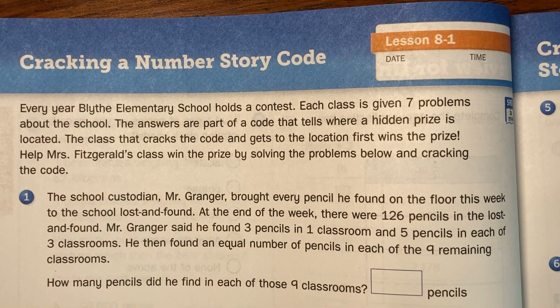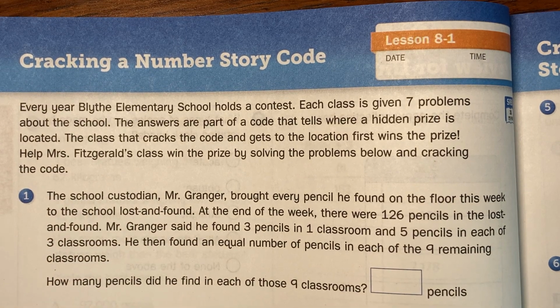Hello and welcome to Lesson 8.1 for 4th grade math. We're on page 270 today and we'll be cracking a number story code. I'm going to walk you through some quick strategies regarding how to take a big story problem and break it down into something a little more digestible to help us solve a code at the end of our lesson. So let's dig right in.